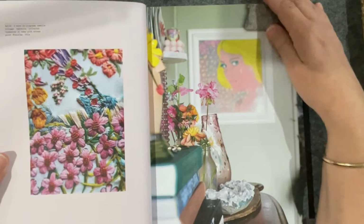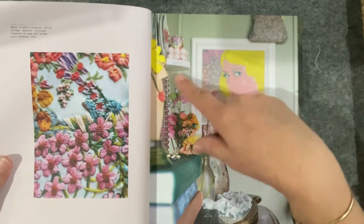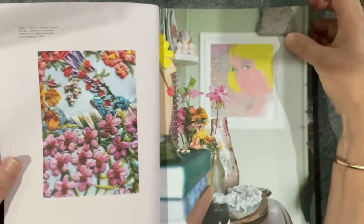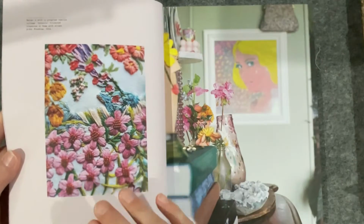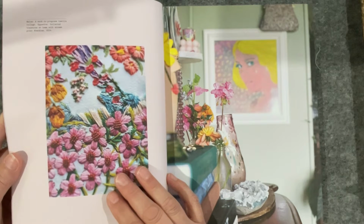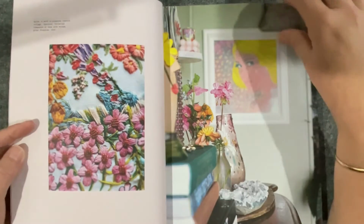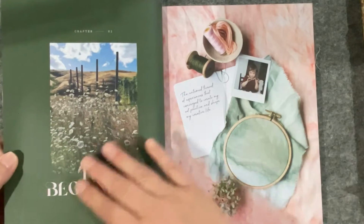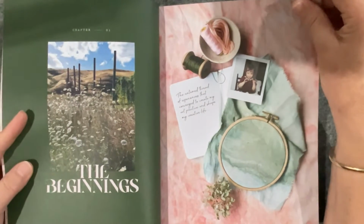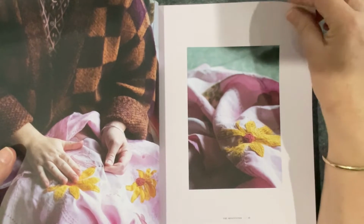Oh, guys. She really loves her garden and she's constantly picking clusters of flowers and taking them inside to her studio. And you can see the direct impact that has on her, and it's beautiful. Absolutely beautiful. Oh, so look where she lives, seriously. The beginnings. Oh, that piece, yeah.